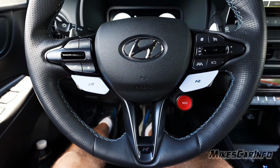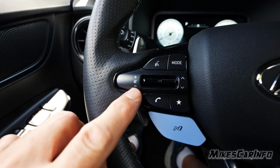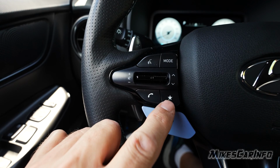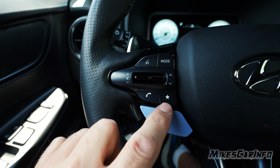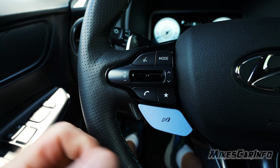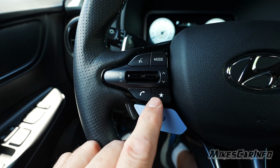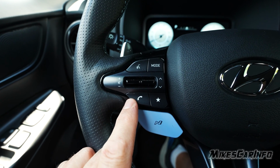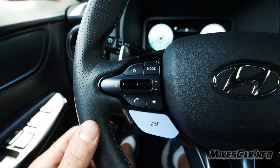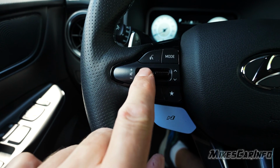Okay, so over here is the volume for the radio. So up and down, you can change the volume for the radio, change the tracks or radio station depending on what you're doing. That star and the mode is typically changing through the audio source, but this star and that mode you can customize to other things besides that. The star is a fully customizable button, so it takes you anywhere you want basically. The phone button answers or hangs up depending on what you're doing, and then this is the voice recognition. Now if you want to mute the radio, just press in on this volume button and it'll mute the radio.